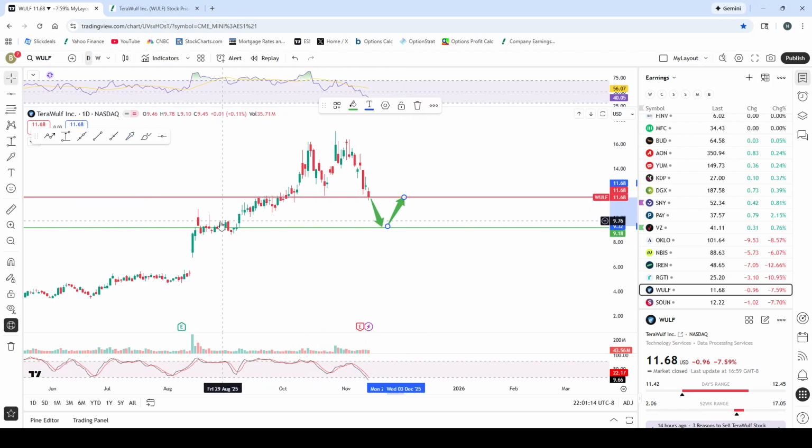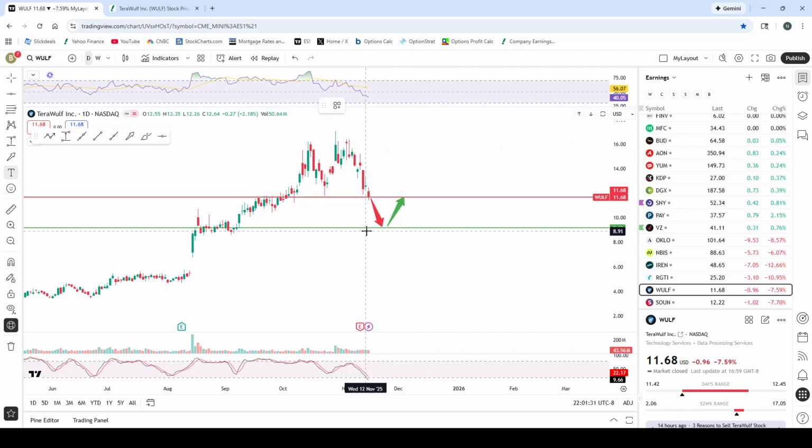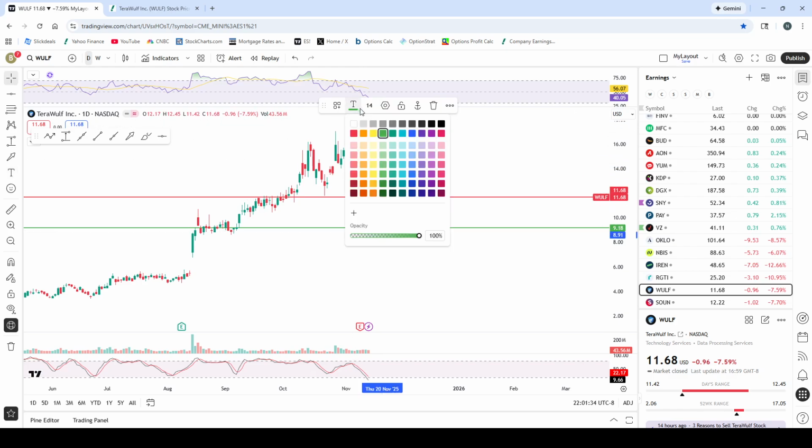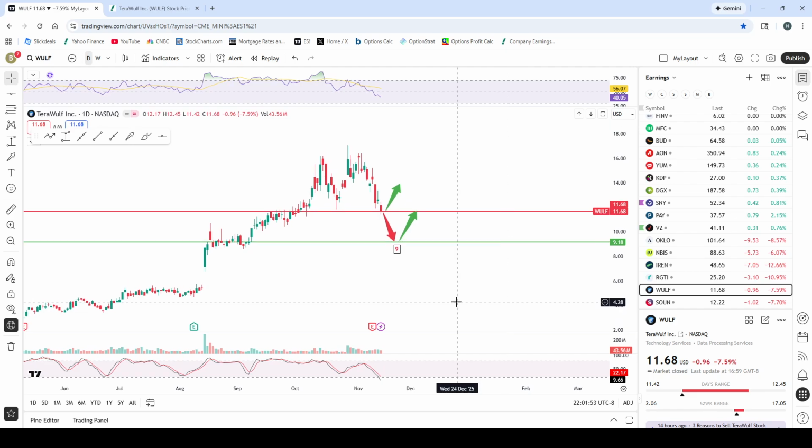So once it comes down here, it becomes an M, and it will come back and test the middle point, either here or all the way here. So between 11.68 and 12.66 is about $1 difference. But that's what I see. So it might come down lower. It might or might not. It might bounce right away back to 13.50 to 14. So we have something like this. All right. So we will see.